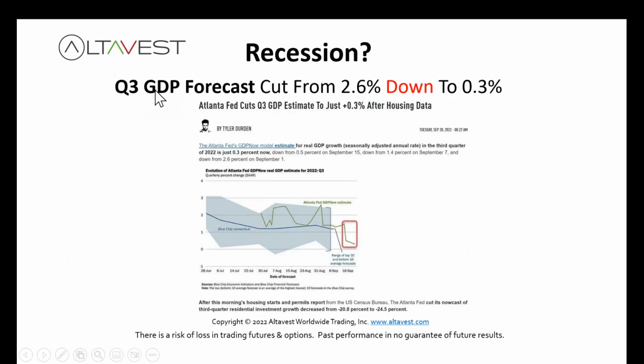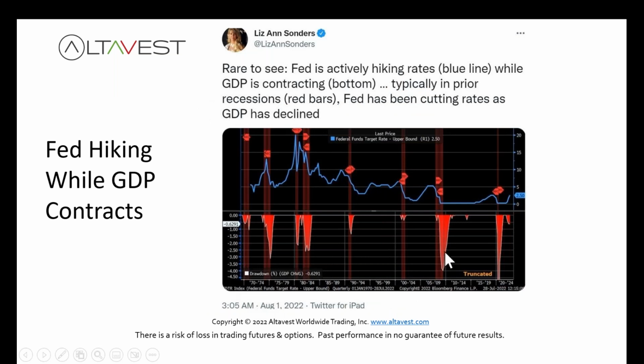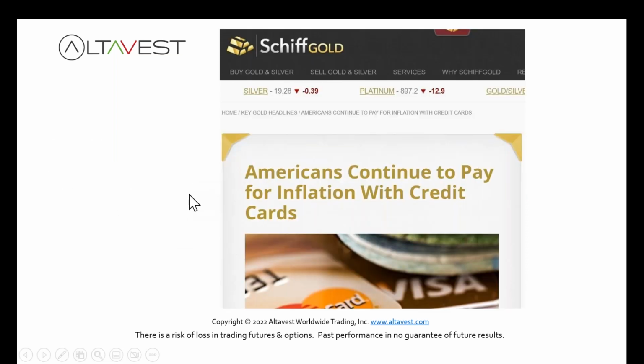Q3 GDP forecast getting cut all the time. The Fed is hiking rates while GDP contracts. That's never been done before. If GDP is contracting, the Fed historically will lower rates, make money easier, but they're doing the opposite now because they're stuck with inflation so high.